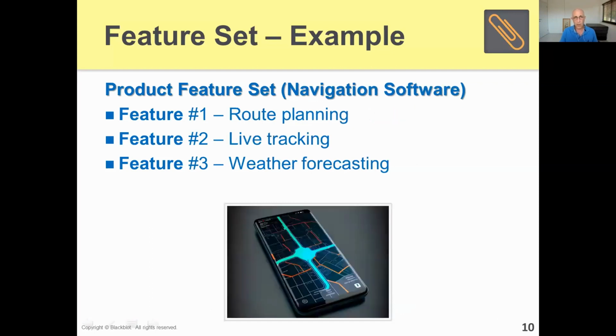If we take another example of a feature set, navigation software has the ability to help us with route planning, suggest several routes and you choose one. Live tracking, which means that other people can follow us along the path where we're progressing towards our destination. And weather forecasting information, so we can make a more informed decision on a particular route or path.